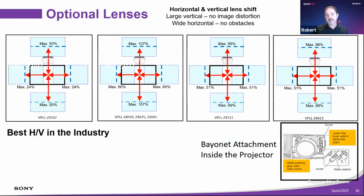And the horizontal and vertical shift is probably best in class within our competitors. So we can have a lot, depending on the lens, obviously, but we can shift nearly 100%, and some of the lenses 99%. So we have that very strong, good lens shift with vertical and horizontal, and obviously all bayonet. Even the other models, they're all bayonet now.